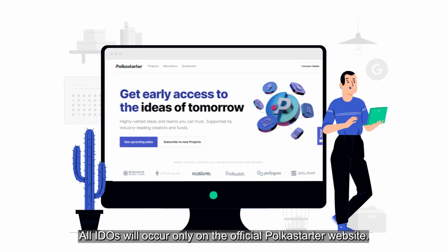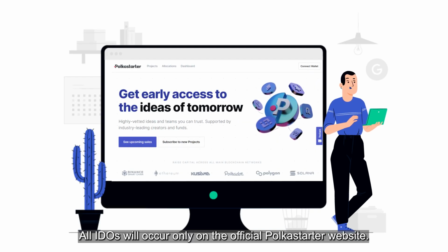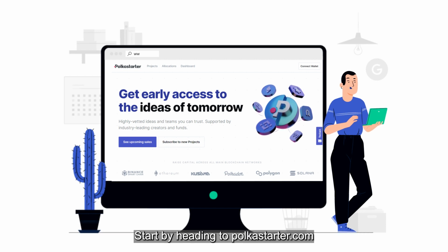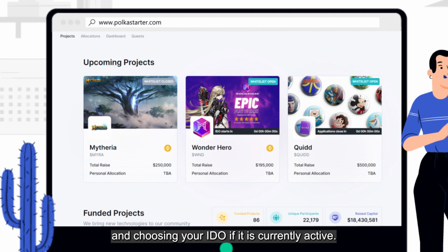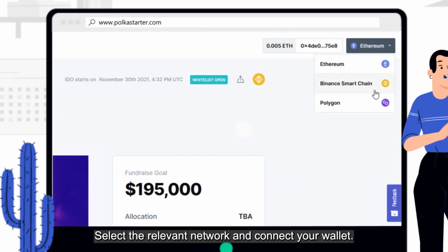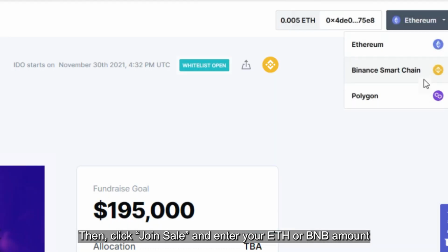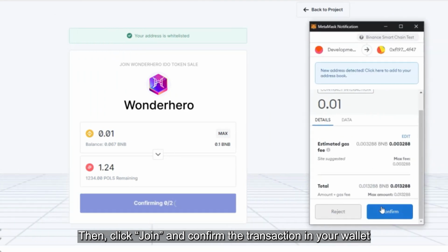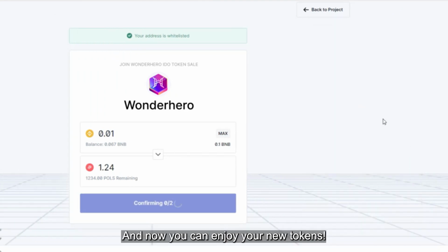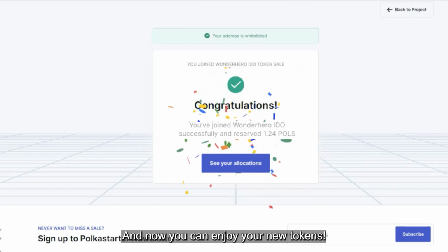All IDOs will occur only on the official Polkastarter website. Start by heading to polkastarter.com and choosing your IDO, if it is currently active. Select the relevant network and connect your wallet. Then click Join Sale and enter your ETH or BNB amount. Then click Join and confirm the transaction in your wallet. And now you can enjoy your new tokens.